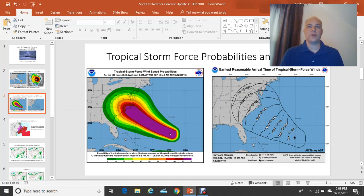Here are the tropical storm force probabilities and timing. Showing on the lower left the diagram of tropical storm force wind speed probabilities. Southeast Virginia is sitting in the 60 to 70% chance. Could be as high as 70 to 80% with just a slight shift in this storm. Additionally, on the right-hand side, I'm showing an image of the earliest reasonable arrival time of tropical storm force winds, showing the winds to really ramp up into the eastern North Carolina area, including the Outer Banks into southeast Virginia on Thursday morning.